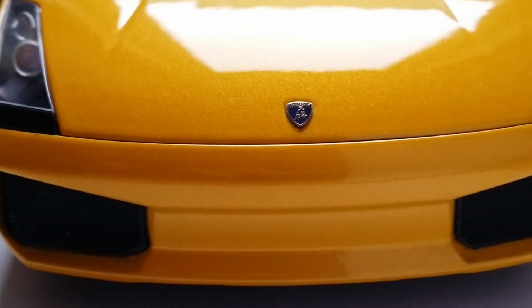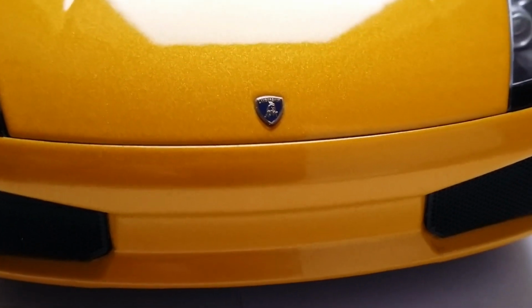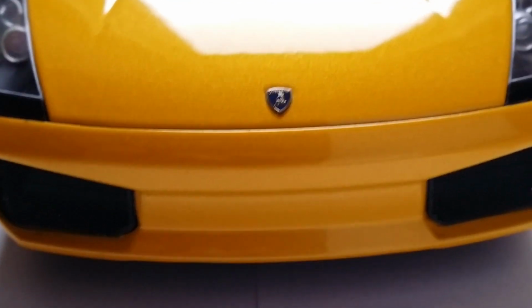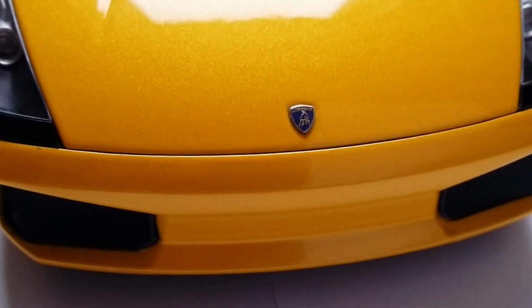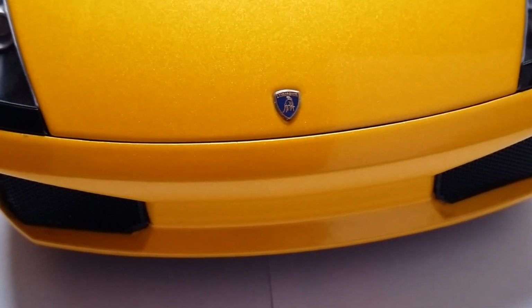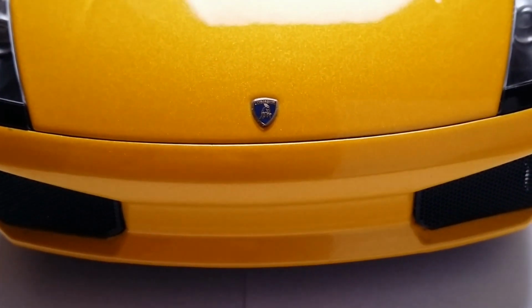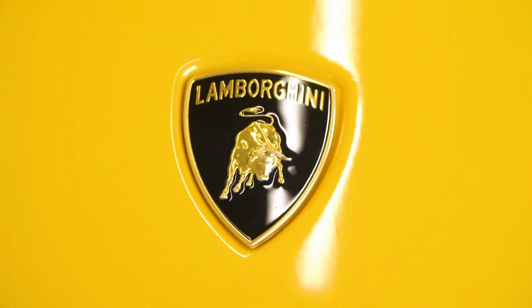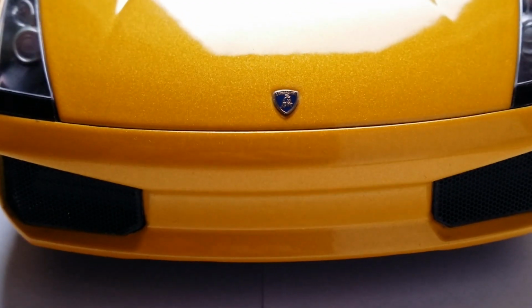I mean, just look how awesome this badge is. It's a separate 3-dimensional piece with an additional 3-dimensional engraving on the shield itself. This is the sort of stuff that separates an AUTOart from a Maisto, because on a Maisto this would just be like a decal. But this badge just looks absolutely awesome.